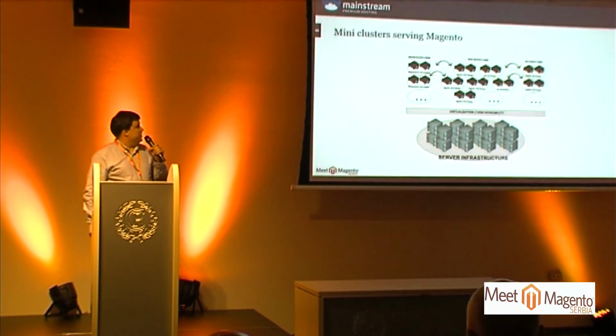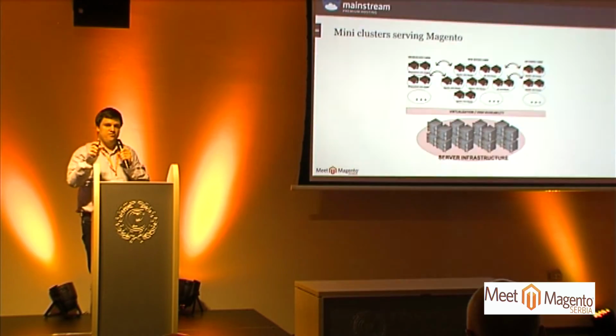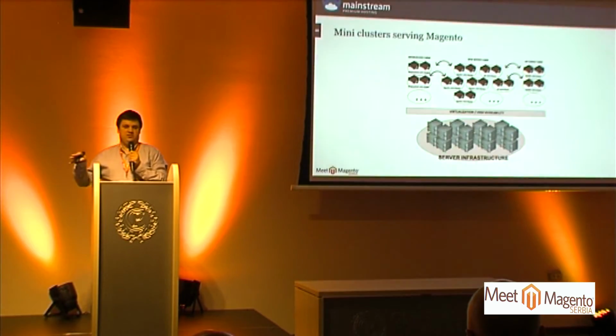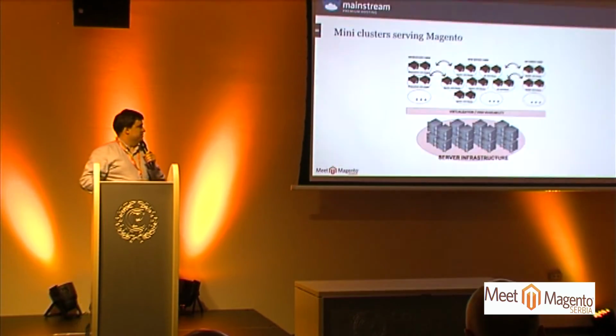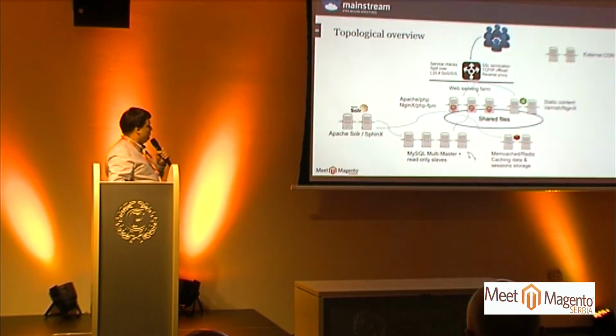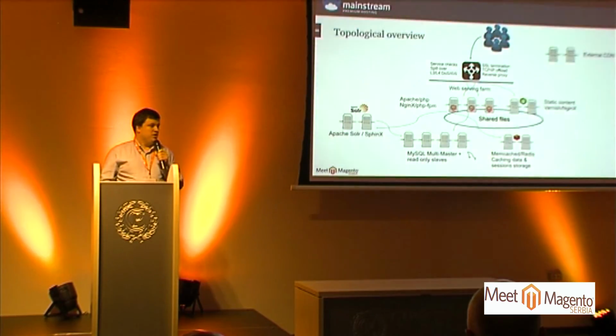When Magento is in question, looking at the application level, we are thinking about small clusters of different components. As in a fully virtualized environment, we try to make every single component as simple as possible, so we can have multiple small clusters for many different scenarios. Here is one topological overview of one Magento setup that we are hosting.